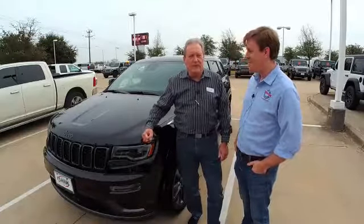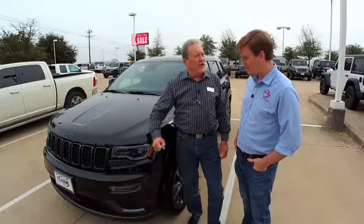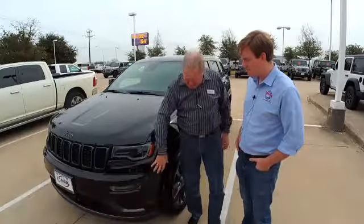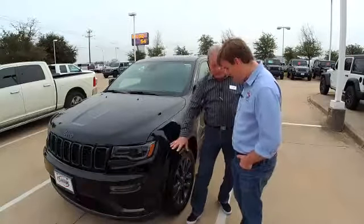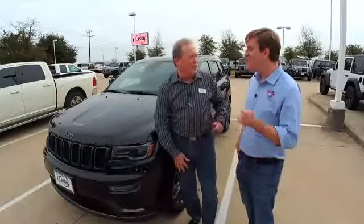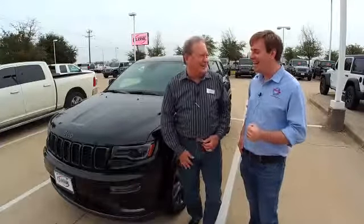We've got a 2019 Grand Cherokee Altitude package. Altitude's got the blackout wheels. Yeah. And here we are with the security package, the bad boy.